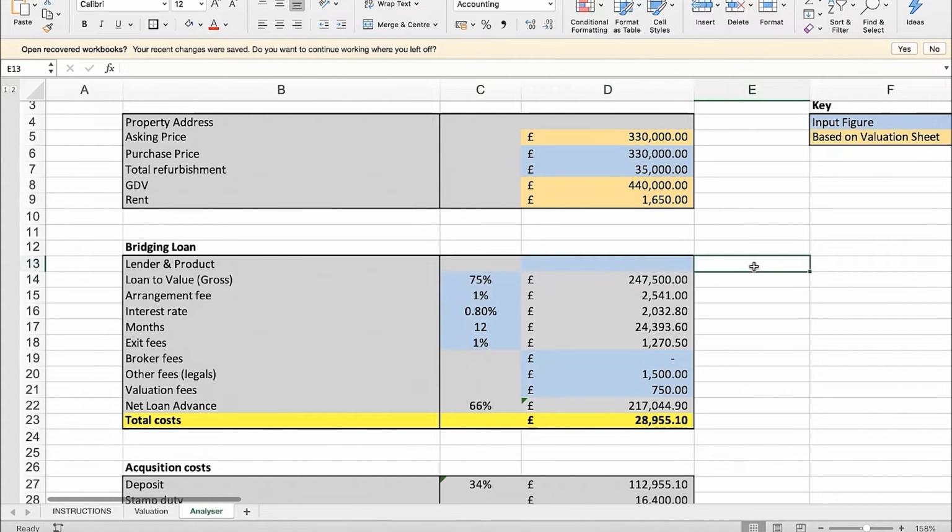And this is already calculated for you. So this means that if we purchase the property for this price here, £330,000, the bridging company will give you a 75% gross loan of that. Now, typically there will be some sort of arrangement fee, typically about 1%. The interest rate is normally around 0.8%, it could be lower at 0.75% per month, around that sort of rate. Typically we're on the bridge for 12 months, and typically you will have 1% exit fees.